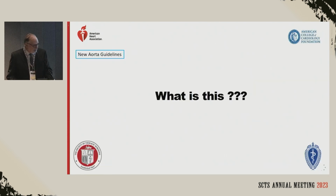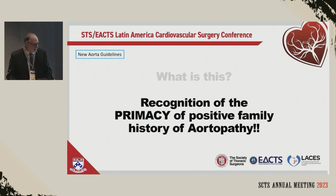So what does this all mean? This is the recognition of the primacy of positive family history in aortopathy by the guidelines. It'll be interesting to see what the European guidelines say next year or the year after, if they agree with the ACCHA.